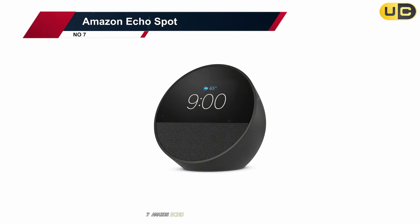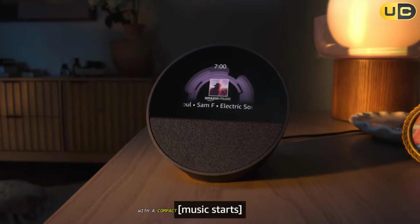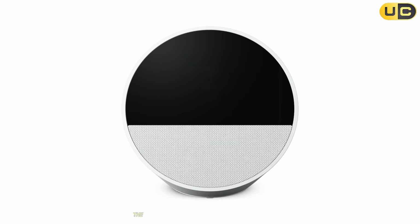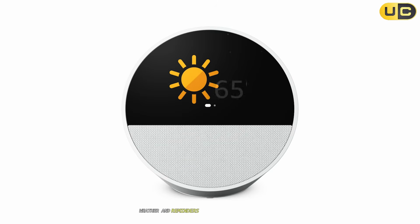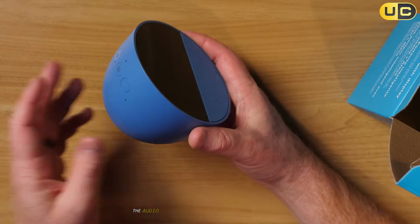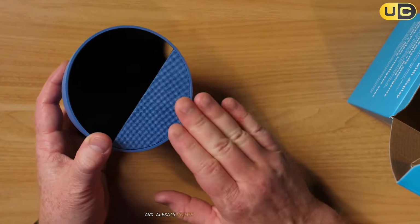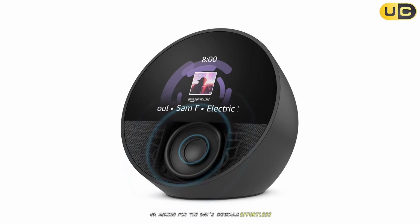7. Amazon Echo Spot. The Echo Spot is a charming smart alarm clock with a compact display that makes a nightstand feel smarter without taking over the space. The circular screen is perfect for glanceable info, time, weather, and reminders, so mornings start with quick context, not chaos. The audio punches above its size for news briefings and podcasts, and Alexa's voice controls make snoozing alarms or asking for the day's schedule effortless.